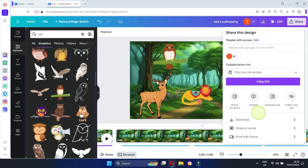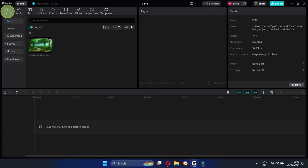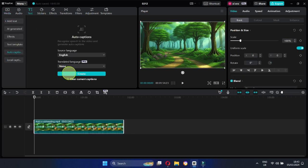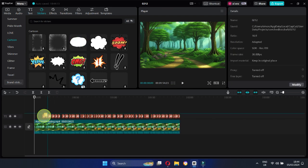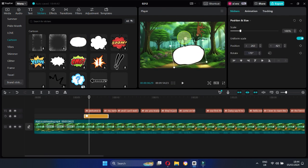Once finished, click Download. In the final step, we'll use CapCut to add subtitles. Import the animation, add it to the timeline, go to the text menu, choose Auto Captions to generate subtitles, change the subtitle color, and add dialogue bubbles to make the scene more interesting. Place it below and align with the subtitles so they sync. Adjust the size and position of the bubble.